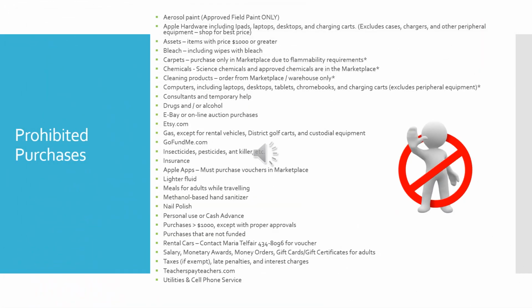Items such as bleach, aerosol paint, lighter fluid, etc. are prohibited and may not be purchased by the district by any means because of harmful ingredients. Other items are prohibited to be purchased by the district for ethical reasons. There are other items that may not be purchased on a P-card due to specific financial reporting. The data needed for reporting is not available when purchased on a P-card. These items, such as assets, consultants, and computers, require a requisition to be entered into PeopleSoft.